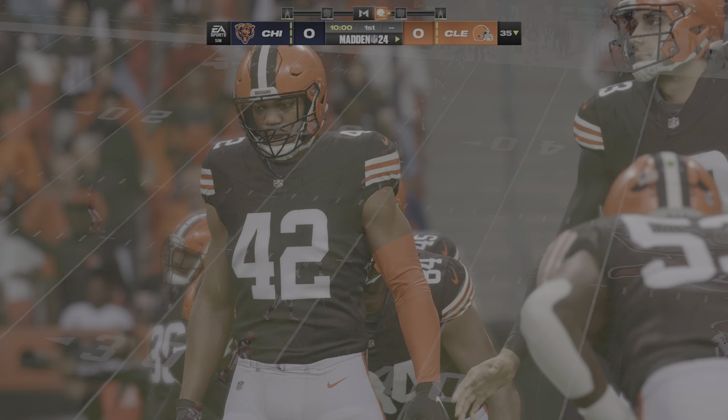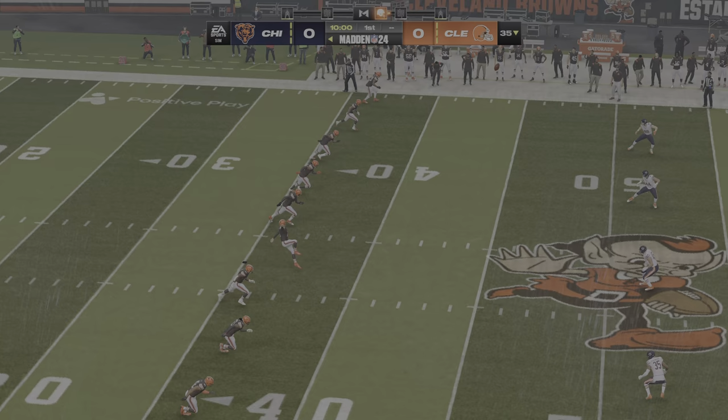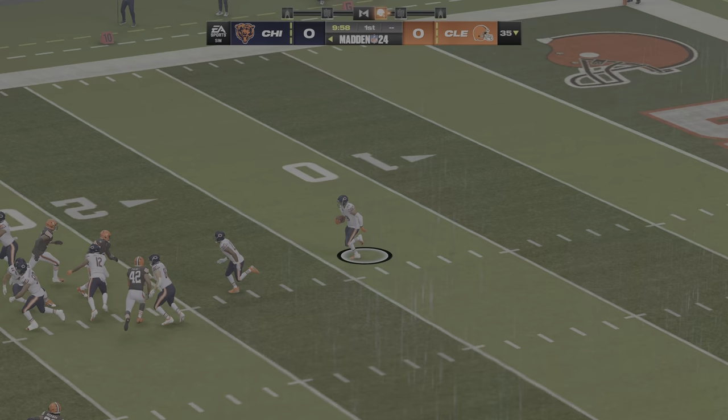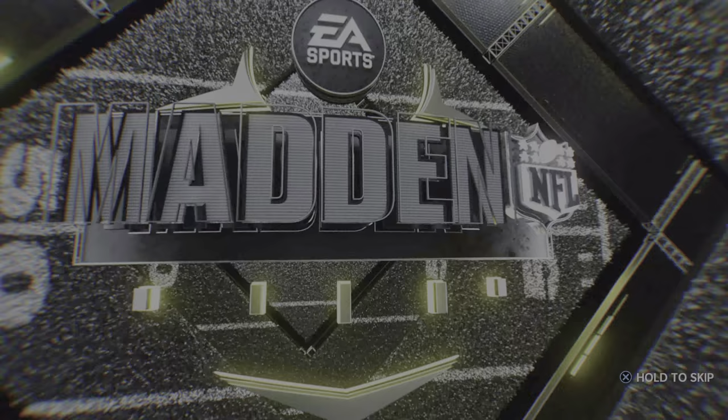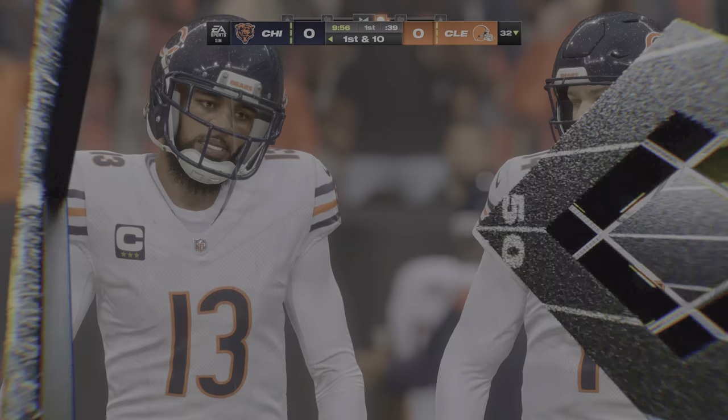Set for football now on a rainy Sunday afternoon. And off we go from Cleveland. On the return, here's Tyler Scott. The lane opens here. He's past the 30. So here are the Bears now for their opening drive. And they will be led out by their rookie quarterback.